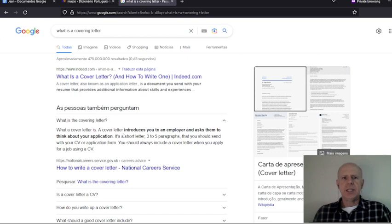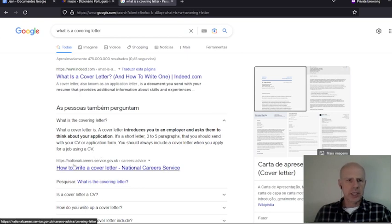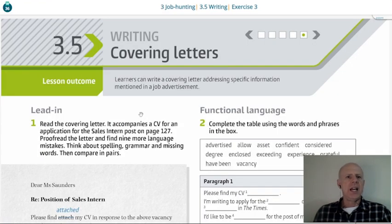A cover letter introduces you to an employer and asks them to think about your application. It's a short letter, 3 to 5 paragraphs, that you should send with your CV or application form. You should always include a cover letter when you apply for a job using a CV, according to nationalcareers.service.gov.uk. Well, this is it then, right? And this is the lesson.